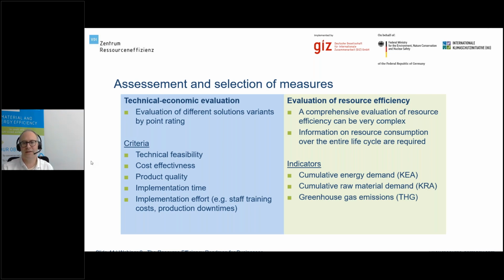However, in some cases, the improvement of one life cycle phase can mean a decline in another life cycle phase, or the reduction of one resource can result in an increasing demand of another resource. This should be avoided in any case, and therefore a life cycle analysis can help to avoid this. Next slide, please.